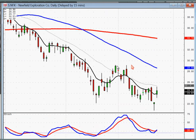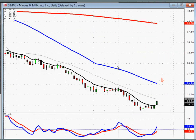NFX. This one you can get ready to buy. There's your best friend, Morningstar type signal. If I was going to buy this, I'd put a buy stop above today's high. If it has enough force to get up there, they're probably trying to push up through to this level. But strong chart with a Morningstar.